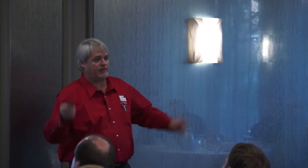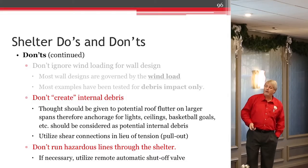Don't create internal debris. You're hanging stuff. Basketball goals are really a big deal. Duct work, lights. You don't want that stuff. You don't want the shelter shaking and that stuff falling down on your occupants' heads. All the devices that are holding those up, the anchors should be in shear, not in pull out, especially with concrete, if you have a concrete deck. Steel's a little bit easier to deal with, but don't let that stuff fall down.